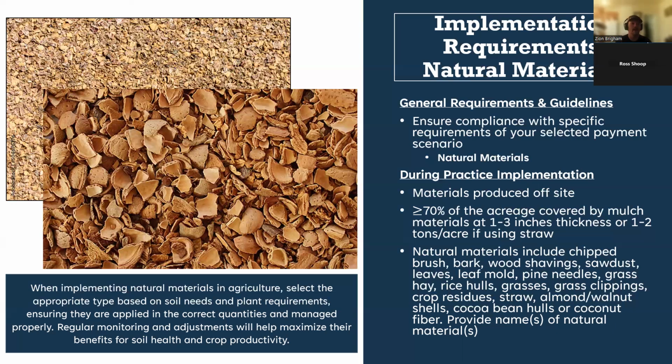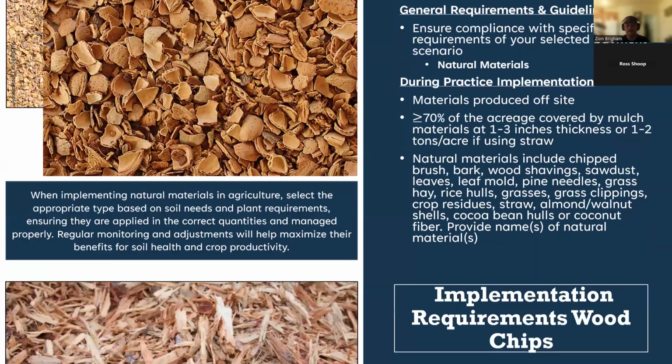If you are measuring by inches, I recommend going out when you're taking your 3 to 5 geotag photos and utilizing a ruler just to make sure and show that you are hitting implementation guidelines. And then that just goes over the natural materials, what's included, what you're allowed to use. Again, this is all on one of your last pages of your replan tool you can kind of hop into and look a little farther in if you're wanting to.